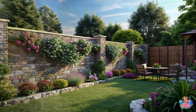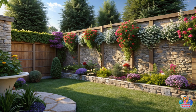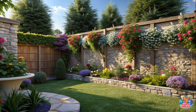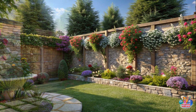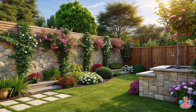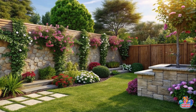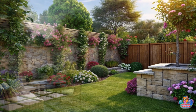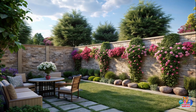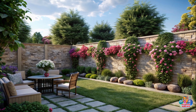The timeless elegance of stone fences. When it comes to enhancing your outdoor space, few things can match the allure of stone fences. These majestic structures not only provide privacy and security but also exude a sense of timeless charm. The natural beauty of stone effortlessly complements any landscape, creating a stunning visual anchor for your garden.